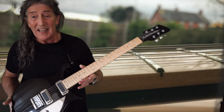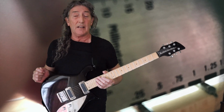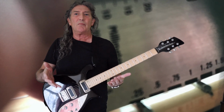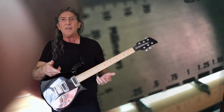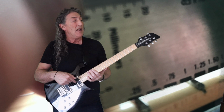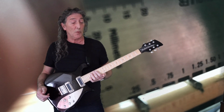But the construction of these things is absolutely spellbinding. And I should think that one of these will literally last you an absolute lifetime. So if you fancy something that sets you apart from the crowd, and Rickenbackers do have a reputation for being jingly and jangly, this is without doubt the exception to the Rickenbacker rule. This is definitely a blues guitar. This is certainly going into Gibson territory, I would say.